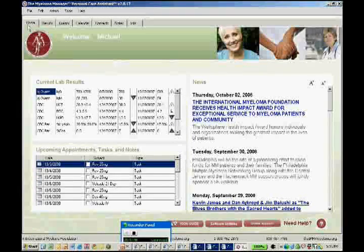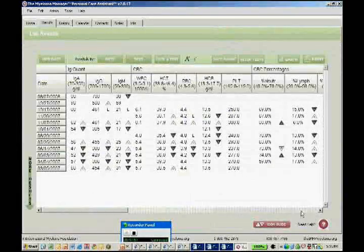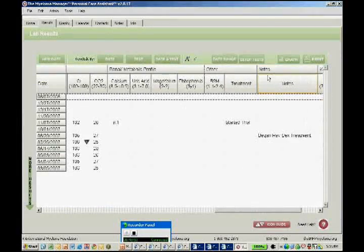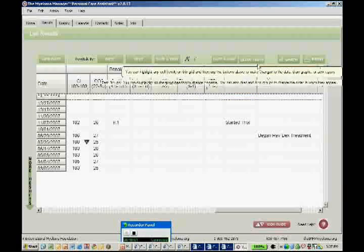Which is a very interesting question. If you wanted to mark where you added or subtracted a drug or changed the dosage. And the answer is yes, you can do that. And the way that we do that is we create a test that is, what I've done here is to create a test called Notes.